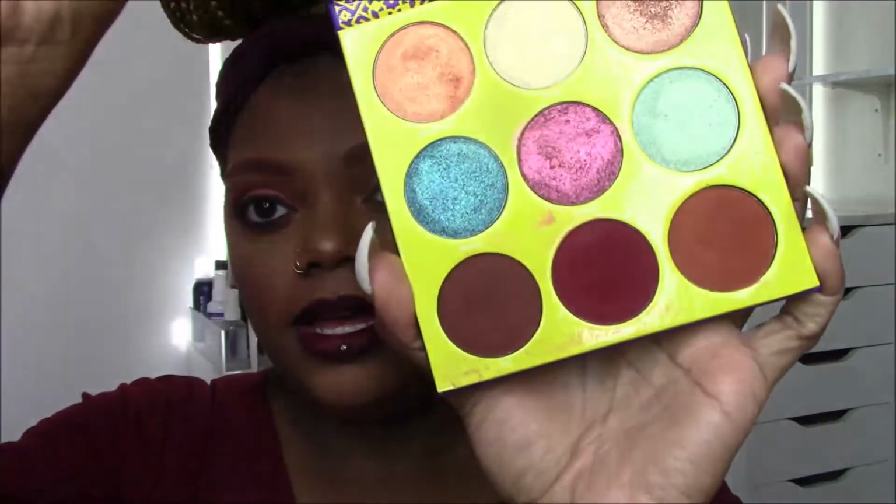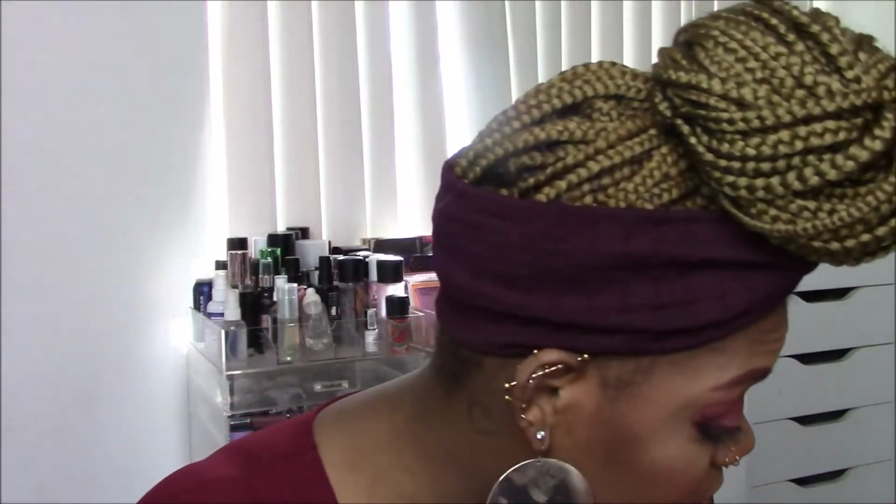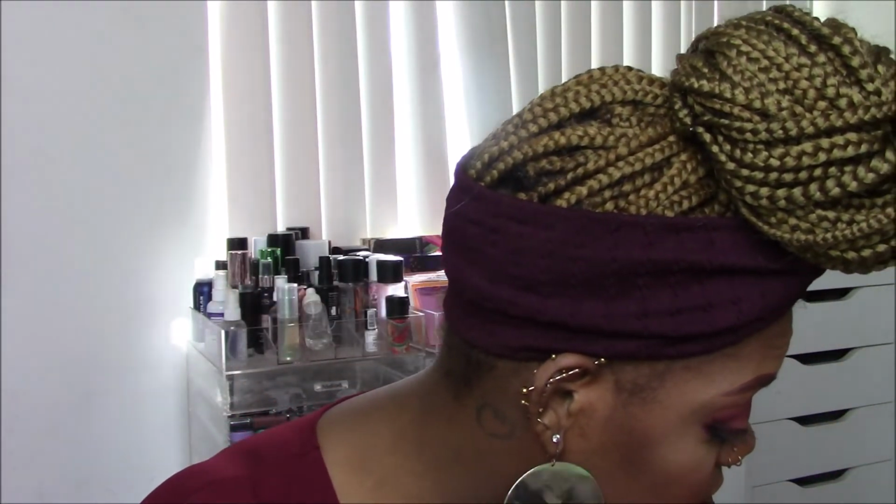This is the Saharan 2 by Juvia's Place. I'm going to open this up and I want you to look at the bottom row, the shade right in the middle. Even through the camera, you can see how intense this burgundy is. You ready? Look at it! Absolutely wonderful. This is more brown here, but oh, this shade called, oof. I can't even see it because it's white, which was not a good choice.